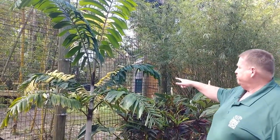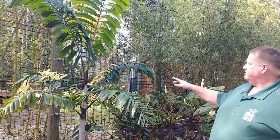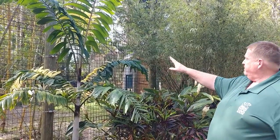Also, this particular form can be variegated. If you get the variegation, which is the white creamy leaves right there, that's another trait of this particular palm tree. And they're extremely fast growing. This is one of the fastest growing palm trees that we've got. It's probably doubled or tripled in size in the last 4 or 5 months since we put it in the ground.